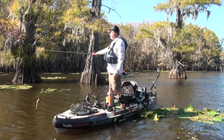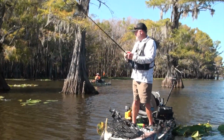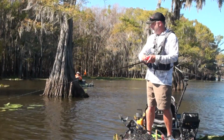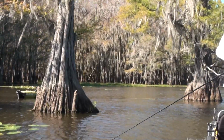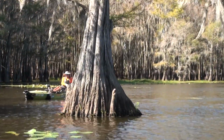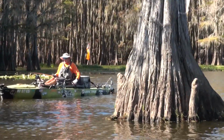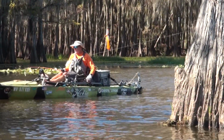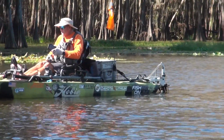Tim, I think this is a really good area. I just don't know if the juice is going to be worth the squeeze to get here to fish. I feel the same way. But you know what we have done? We've expanded our pattern for where we were fishing. Exactly. I'm going to do some things different in that area that I learned here that's going to help.